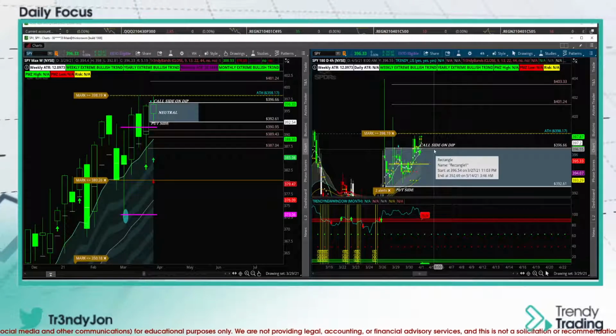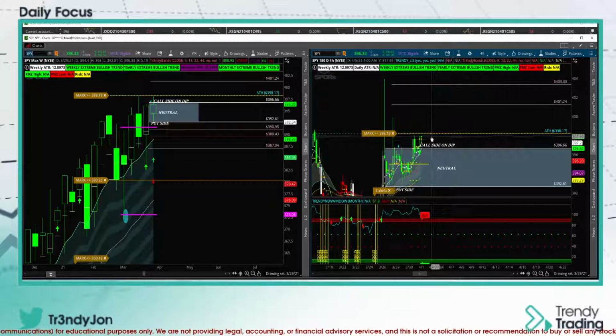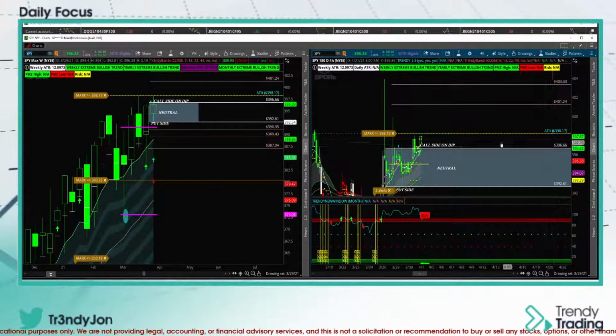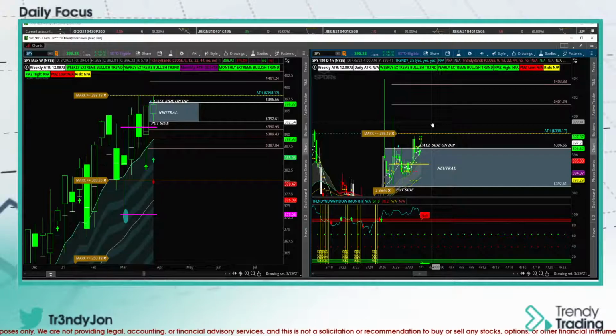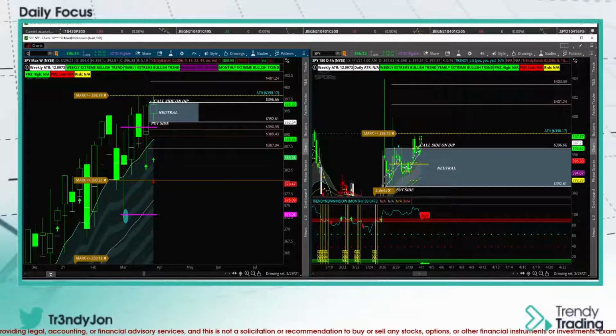So as far as today is concerned, what I'd be looking for on a daily expiration is that 400. I expect 396.6 to hold. So if you're looking for a two-way trade, I like 396.66 to the downside, and to the upside that 400. Let's go ahead and move on to the QQQs.